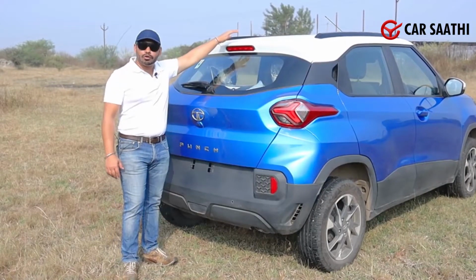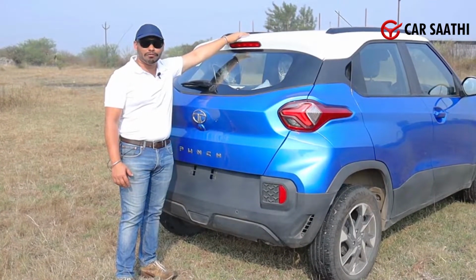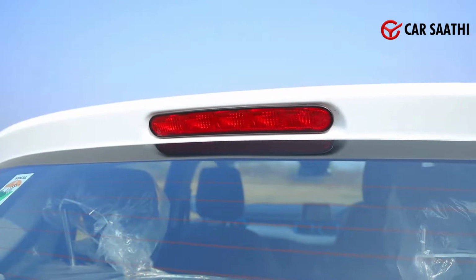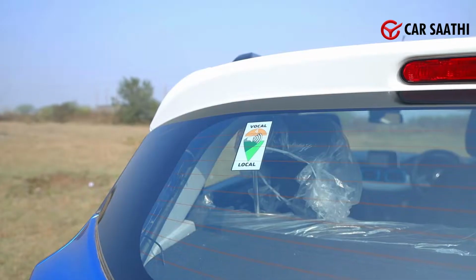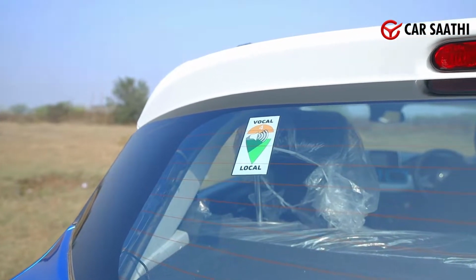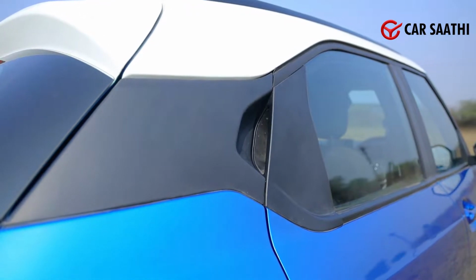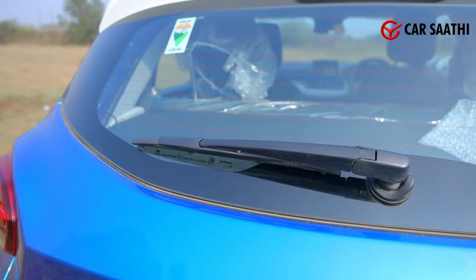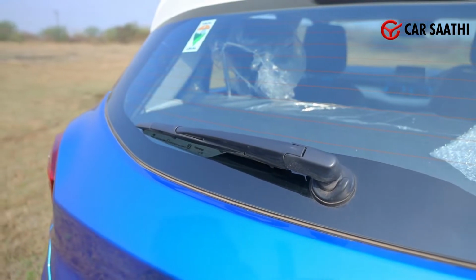This beautiful roof line slopes towards the rear and is a combination of the rear spoiler, which houses the high mount stop lamp. A very clean design really. On the lower side, you'll notice that the C pillar merges into the glass area, so it looks like a floating roof line. It looks really nice. There is of course the defogger, and you have a wiper, this being the top of the line.